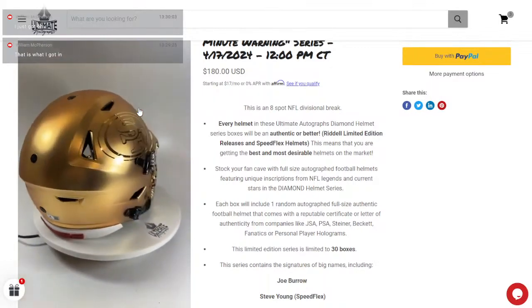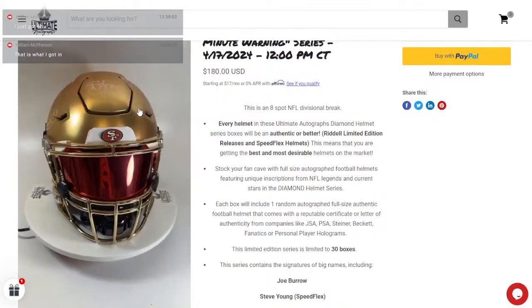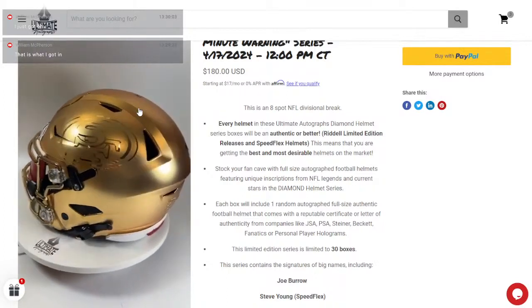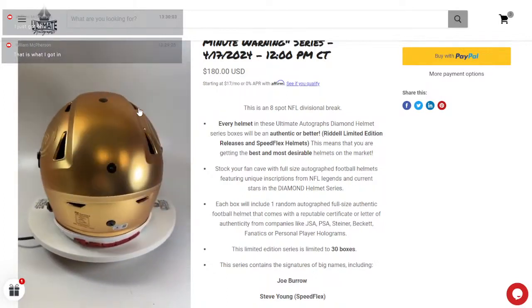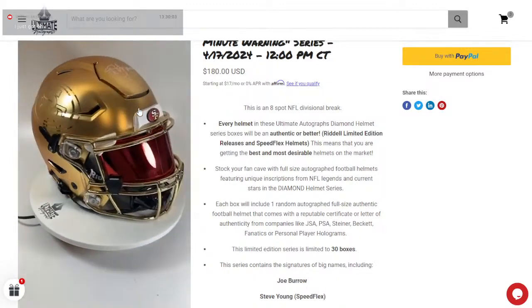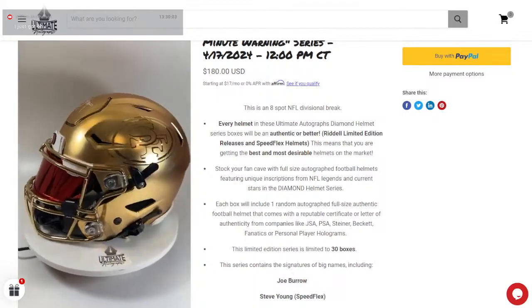I know Barry Sanders and Randy Moss are always big names, Joe Montana. But sheer aesthetics-wise, this is the best lid in the room. Yeah, I know we have a lot of good ones, but this one stands out. I guess the other flex is the beautiful cornerback flex, Sauce Gardner.